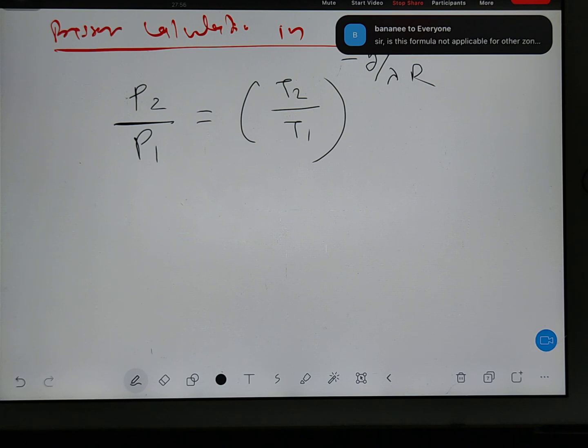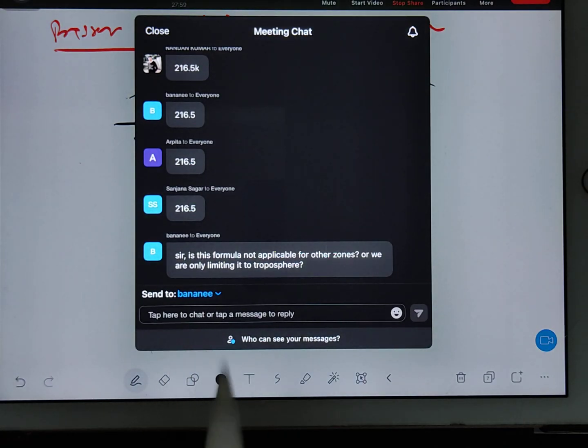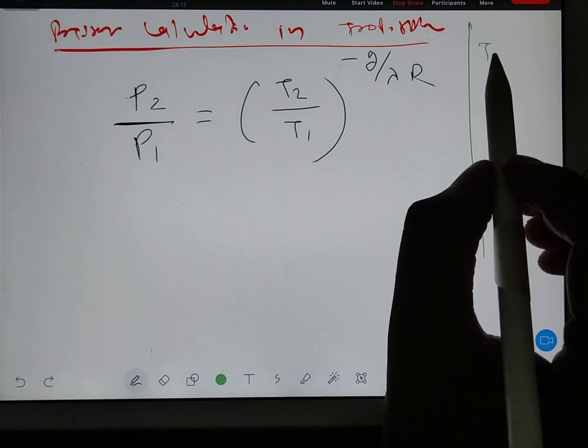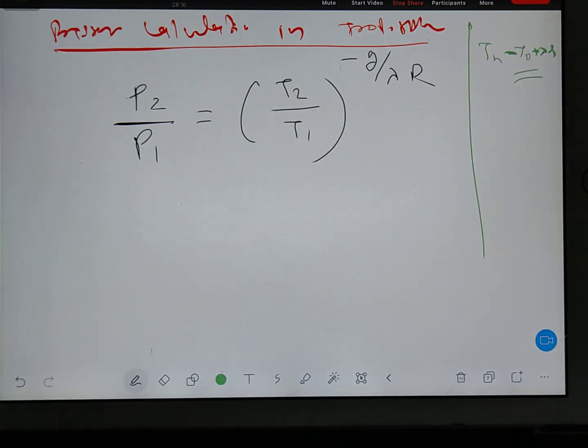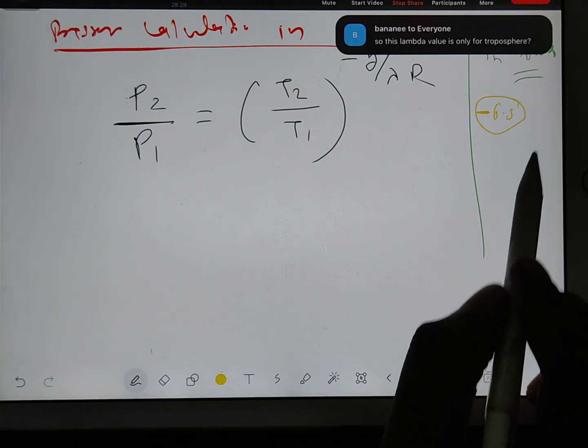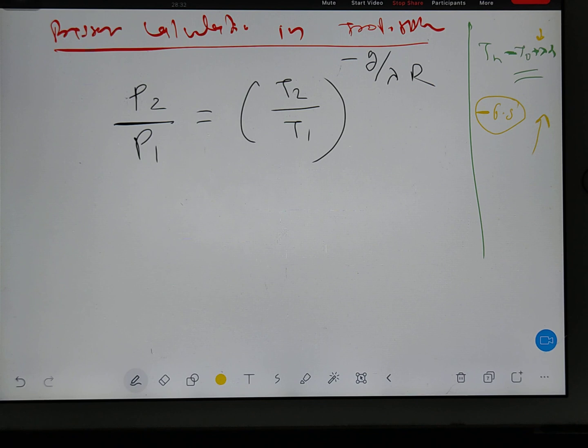This is your formula. This temperature formula is applicable for any zone, but only the lambda value will be changing. TH is equal to T naught plus lambda H is valid for any type of layer, but your lambda value will change for different layers. We are focusing on only two values; one is minus 6.5. This lambda is only for the troposphere. In different spheres, the lambda value will change. The remaining atmospheric layers are not of our interest, that's why I'm skipping this. Let's go ahead.